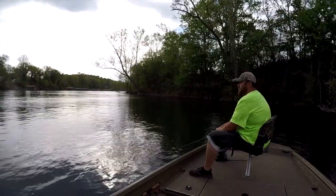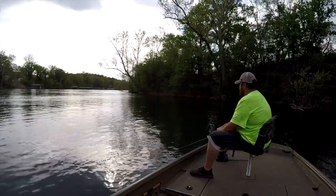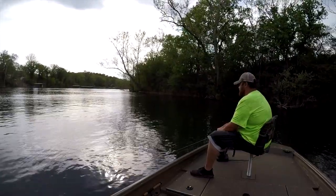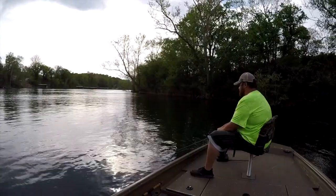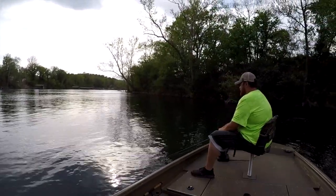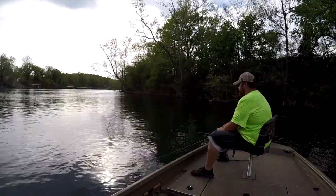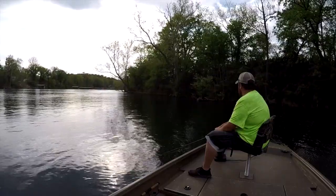Lots of boats on the water today. It's been just about steady traffic going by the dock. I've seen probably over 20 different boats since I've been here today. Lake's kind of picking back up and people are getting out and enjoying the weather and the water and the fishing.